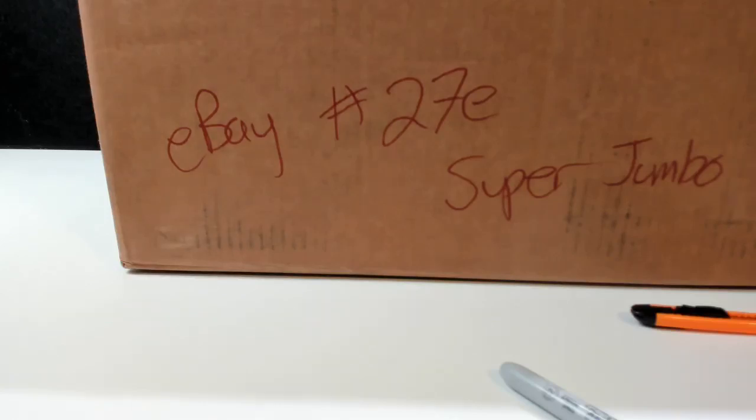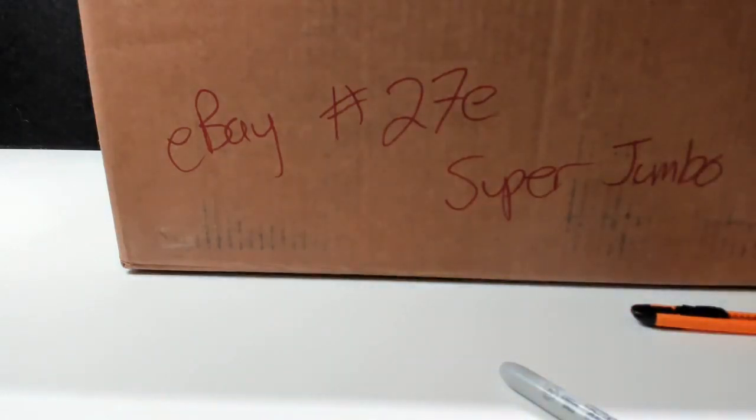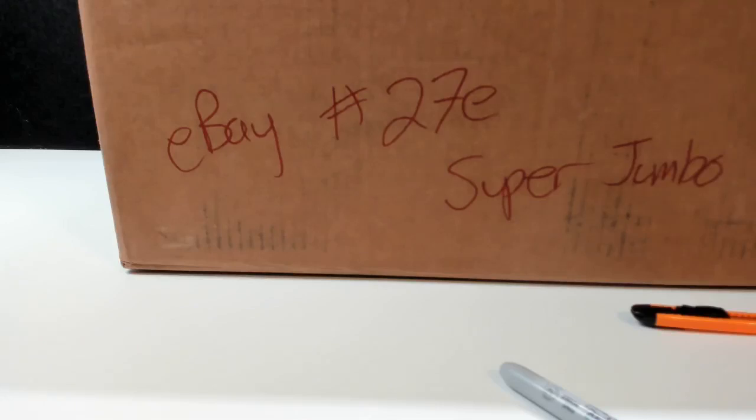Need to grab a garbage bag real quick. I always forget. Grab a garbage bag and a two-row box so I can fit all the chromes in there. Put those off to the side. And then we're going to get this going.